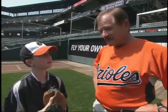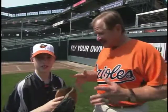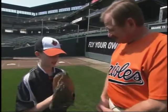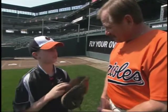Hi, I'm Rick Dempsey, and welcome to Dempsey's Dugout. And today, joining me on Dempsey's Dugout is Preston Moltz. And Preston wants to be a catcher. At least he wants to learn something about catching. Now, what is it about catching that makes you want to be a catcher, Preston? I don't know, it's kind of hard, so I just like the challenge.